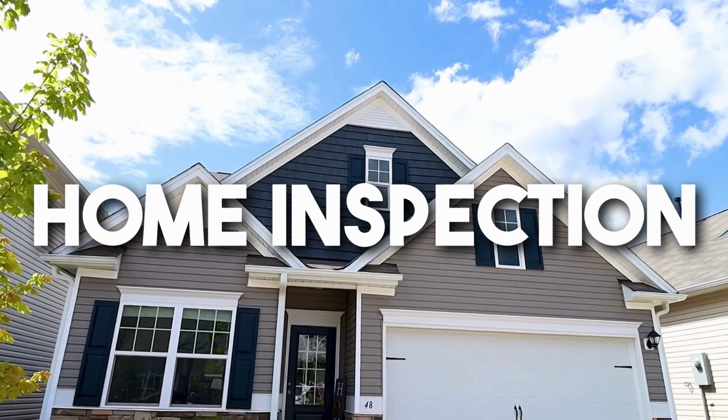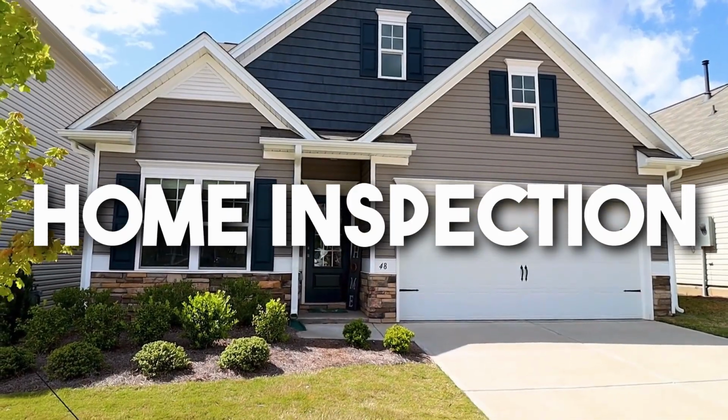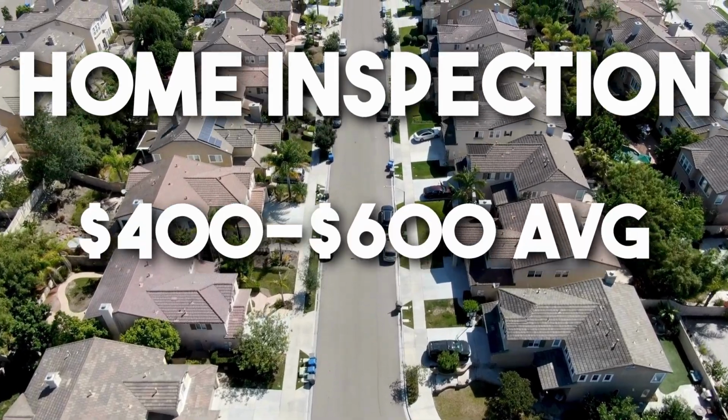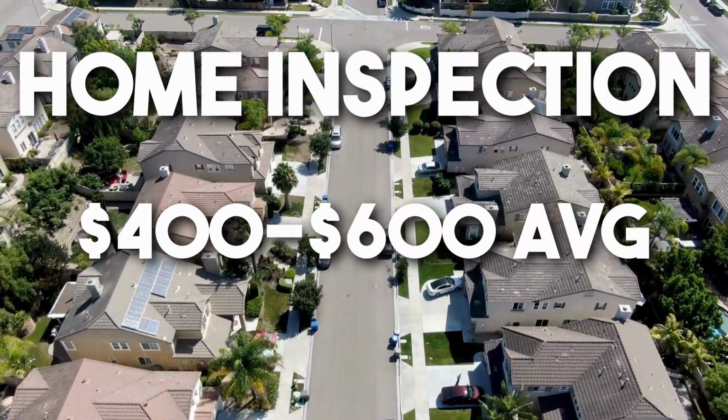Let's start with one cost that most people are at least somewhat familiar with, the home inspection. The standard home inspection is a crucial step in the home buying process. It gives you a general overview of the home's condition and alerts you to any red flags before you finalize the deal. And yes, it comes with a cost. On average, a home inspection runs between $400 and $600, depending on where you live and the size of the property. But here is where many buyers are caught off guard.